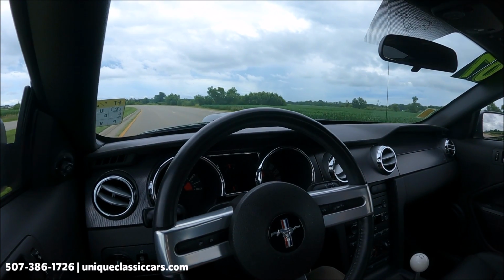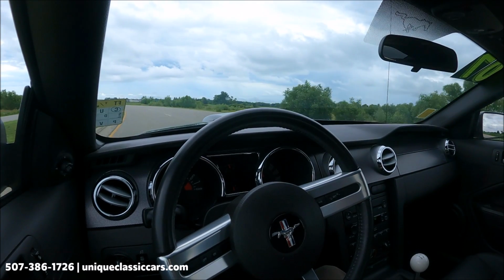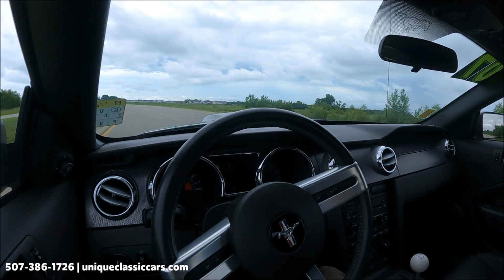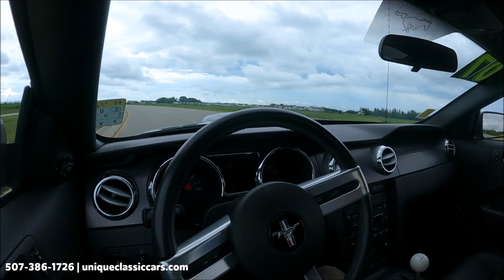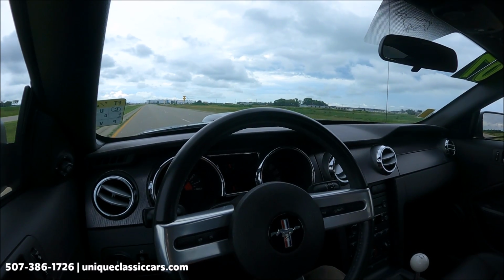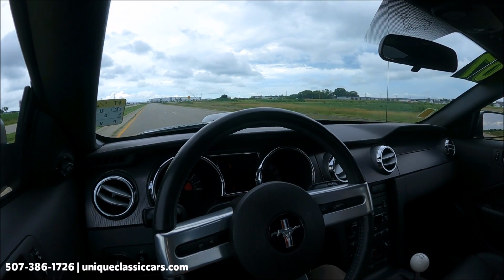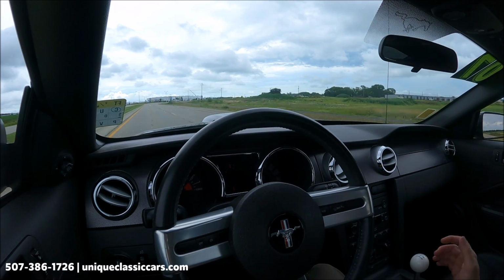Our tachometer's working, speedometer showing 60 miles an hour right now. This car, less than 50,000 on it, barely getting broke in. Our fuel gauge shows full, the temperature gauge a little under half, the battery gauge a little over half, and the oil pressure also a little over half. That's right where we want to see them. Couple tiny little raindrops starting to fall. I think I can beat them before it rains.